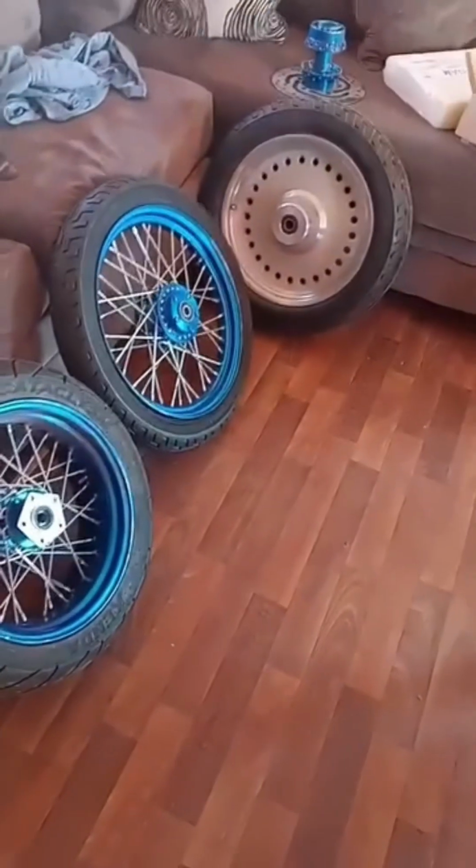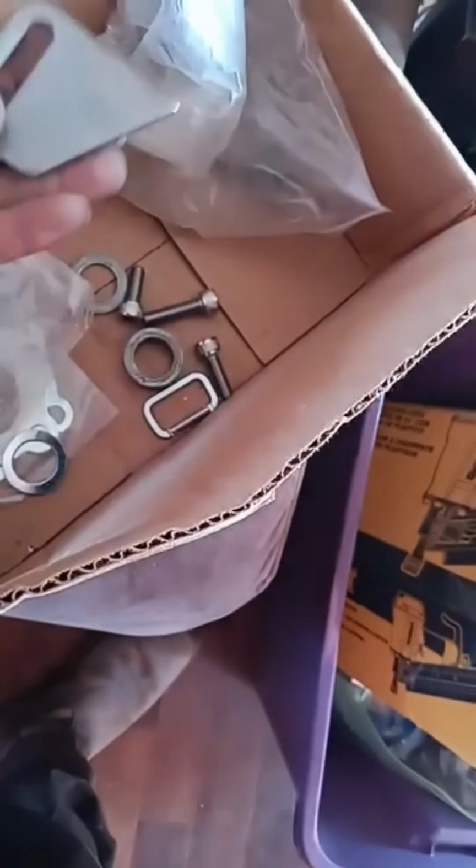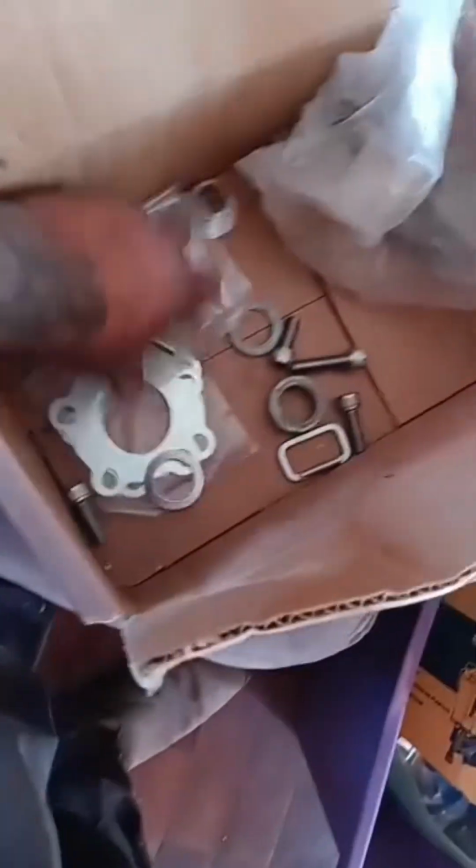I lost my mind, man. I'm just playing now, but I bought a lot of chopper parts. It's a brand new fender. Wheels, a fat bob wheel. This is a sprocket and a caliper at the same time, for a floating hub, for a chopper, with all the hardware that you might need. I still gotta figure out how it even goes. Stuff is coming out all over the place.